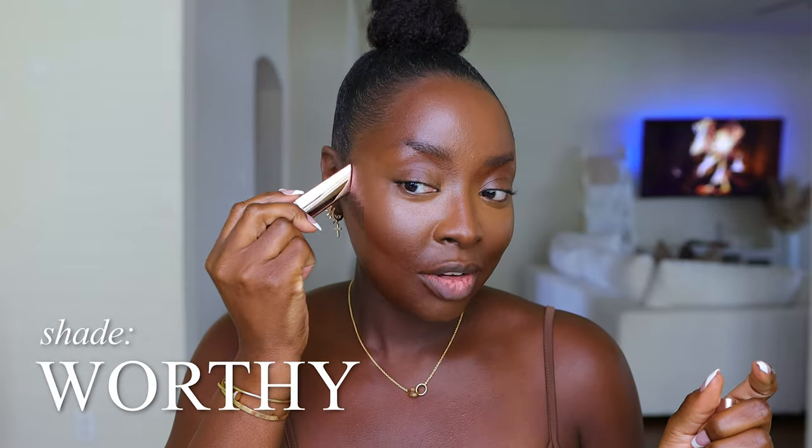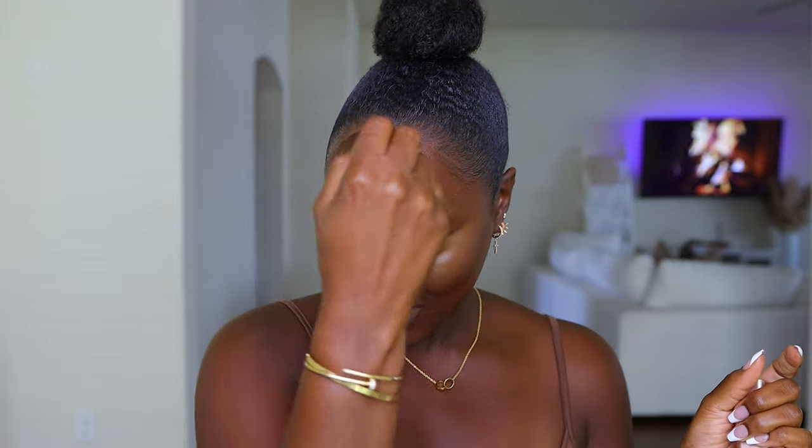Of course, we got a contour with this LYS Stick Bronzer in the shade Worthy. I live by this joint, okay? Live by it. I like it. It's so deep and dark.